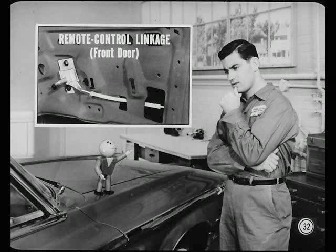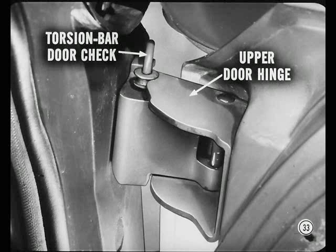One simple adjustment takes care of the door handles. That's good. Here's another good feature on Plymouth and Dodge models: a new torsion bar check. On front doors, it's at the upper door hinge. On rear doors, at the lower hinge.